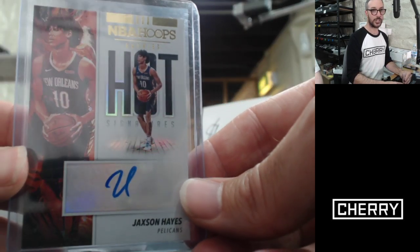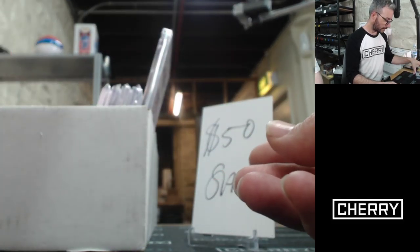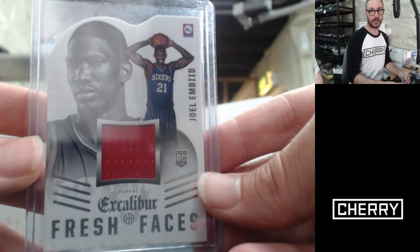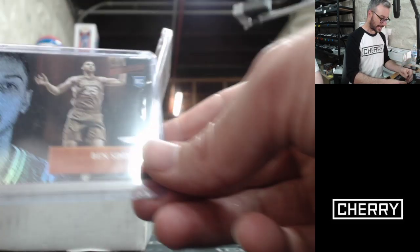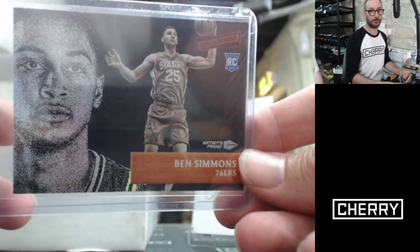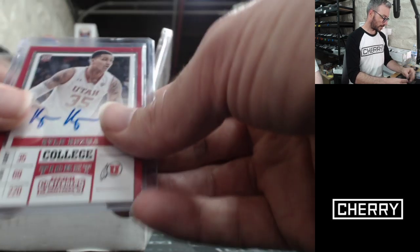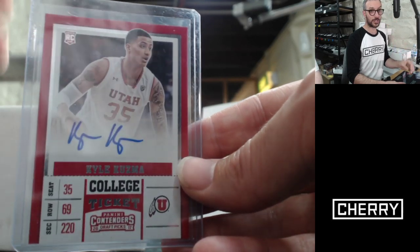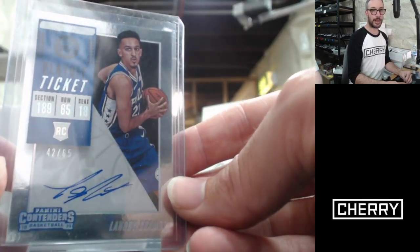The other Pelican, Jackson Hayes, rookie auto from Hoops. His true rookie auto. Joel Embiid rookie jersey card from Excalibur. The Ben Simmons rookie artist proof from Aficionado. Kyle Kuzma rookie auto college. Numbered to just 65, Landry Shamet.